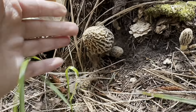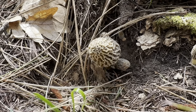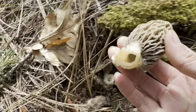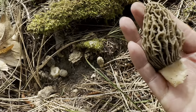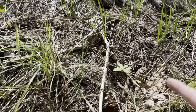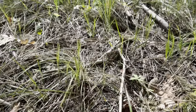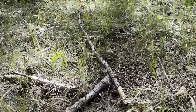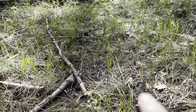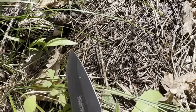I got this one, big one. I'll just leave those alone. I'll harvest that one. Okay. Nice. So, 1 more right here. That's another one. It's a lot of them. You just focus your eyes. When you find one, you find a lot of them around you. Another one.